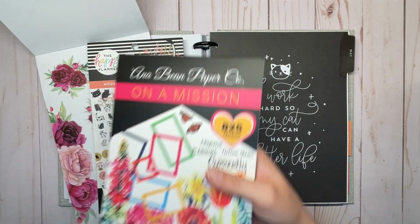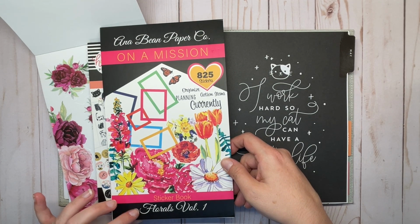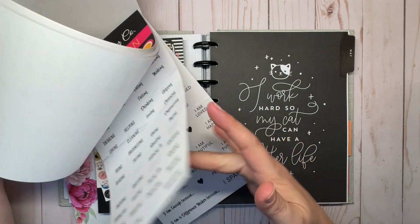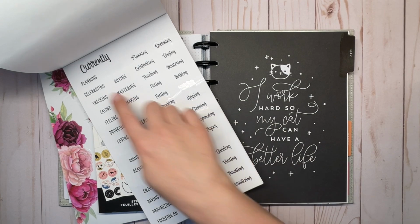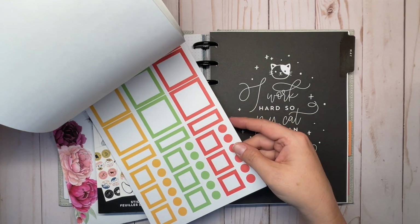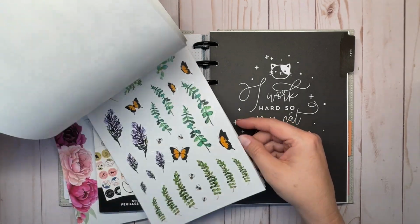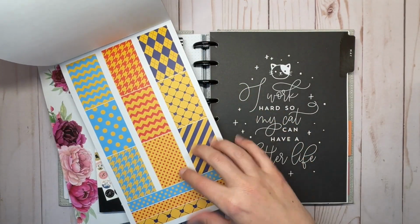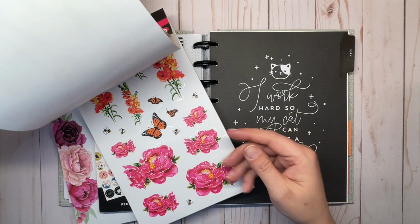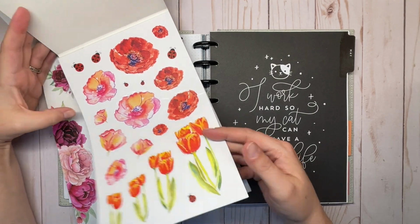And then we're also going to be pulling in currently prompts from On a Bean on a Mission sticker book, Florals Volume 1. In the back of the sticker book, she has a lot of different prompts for journaling, for currently pages, and a couple different fonts. So this is a really good functional sticker book. She's got the colorful boxes in here, all different colors, some decorative boxes that coordinate with those colorful boxes, and then also some hand-painted floral designs that I think a friend of hers actually painted, and that's what she used to design the stickers from.